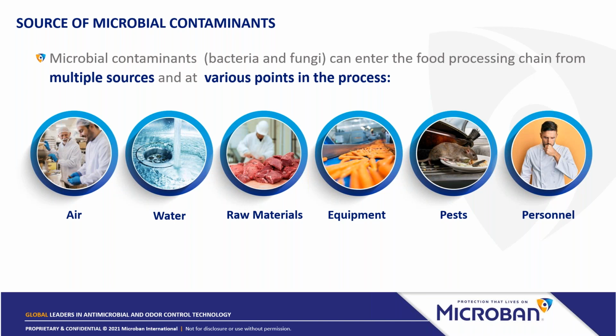Sources of bacterial and fungal contamination include air, water, raw materials, equipment, pests, and personnel. If you think about it, raw materials entering the food processing facility are coming from various sources, and believe it or not, they are not sterile. Some foods are rich in nutrients, including sugars, fats, and proteins. Some foods contain high concentrations of water, plus the environment also has high levels of moisture from processing and cleaning activities. And there's also water found in drains, ductworks, and pipes. Environmental and surface temperatures may be in the optimal range for microbial metabolism.